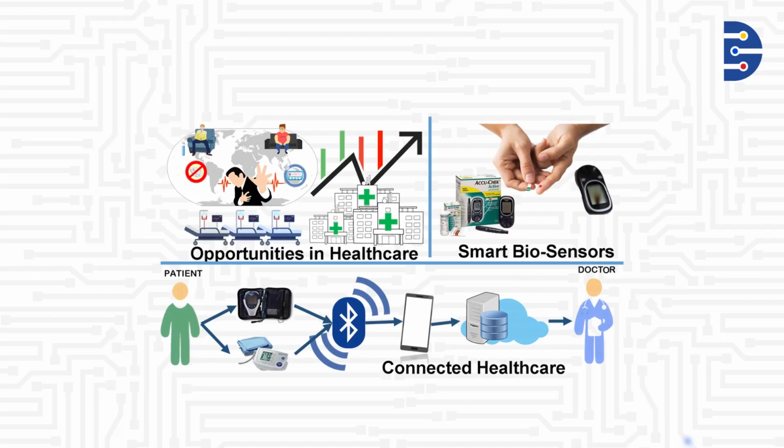In this session, we are going to look at what we mean by connected healthcare. When we are speaking of connected healthcare, I will be talking on the challenges and thus the opportunities in healthcare. I'll be talking on biosensors. What do we mean by biosensors? And ultimately, what is connected healthcare and what is the role of biosensors in connected healthcare?